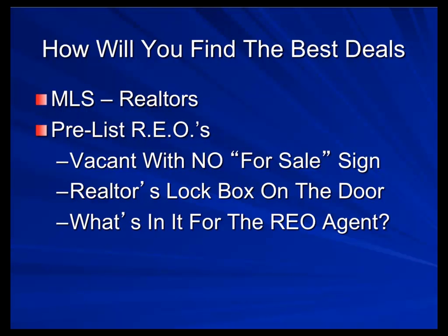Now, will this work on every single transaction? No. But it works a lot. It's going on every day, if you're not aware of it, literally right under your nose. And now that you are aware of it, you can get in on this too. And by the way, if you ever have an REO listing agent who says, no, I would never do that, let me translate that for you. What they really mean is, I don't know you well enough yet to talk to you about this. It goes on every day.